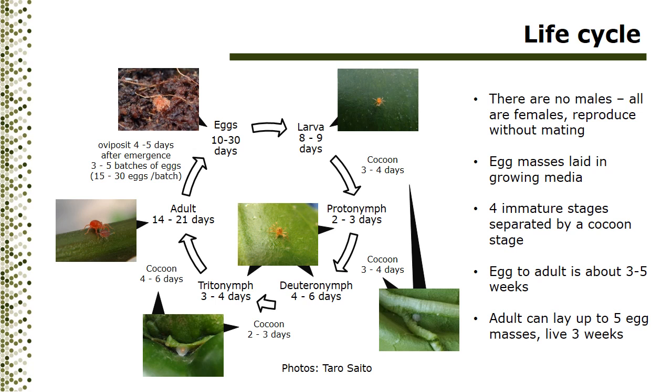Knowing the life cycle of Anystis is important to determine if the released mites are reproducing and establishing in your crop. The individuals in this species are all females, which can lay eggs without mating. Eggs are typically laid in loose-growing media or concealed spaces. After hatching from eggs, the first motile stage is the larva, which can be distinguished from older nymphal stages by the number of legs. The larvae have only 6 legs. Their size is about a quarter millimeter.